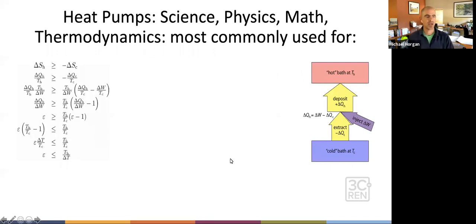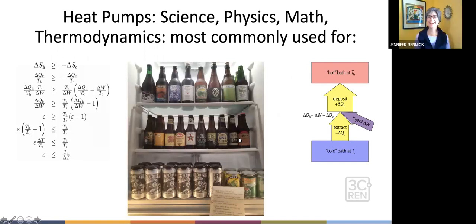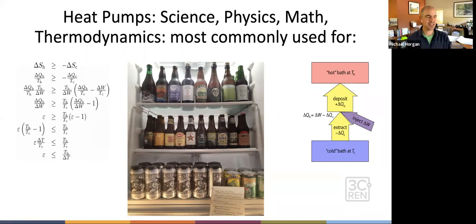So science, physics, math, thermodynamics, heat pumps, refrigerants, really it's just used for beer. If we think of our refrigerator, every single one of us uses a heat pump every single day. So they're moving existing heat from one place to another. A refrigerator doesn't make our beer cold. It takes the heat away from the warm beer that we put in our refrigerator, and it moves that heat, it pumps it. So the pump from heat pump is the verb pump. So it pumps that heat out to another location. So you're not making your beer cold, you're taking the heat away from your beer. You're de-warming your beer. So that's how a heat pump works.